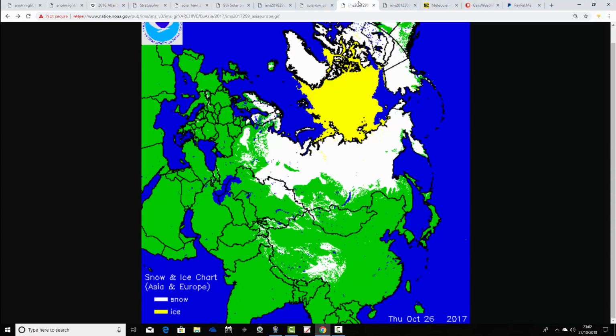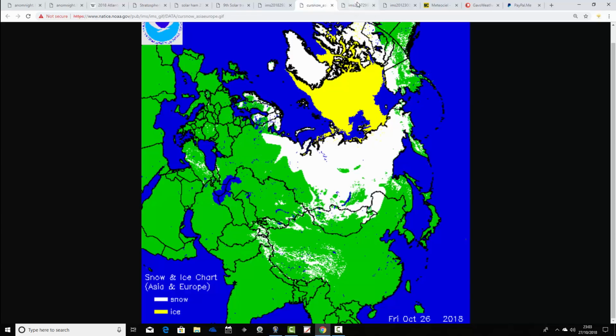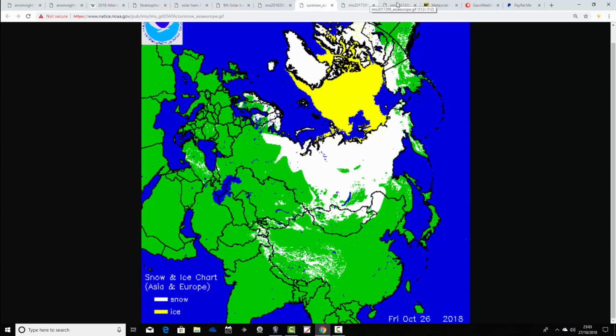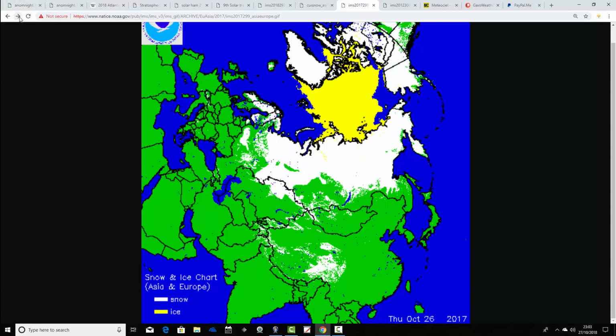confirm that. So we're going to go through the years back to 1998. This is how things looked across Russia and Siberia at this point in 2017, last year. Obviously, we've got much more snow cover in 2017 compared to this year, so we can see that quite definitively. We are well behind 2017 for snow cover this year.